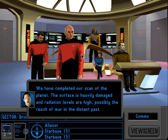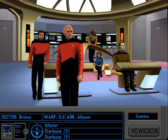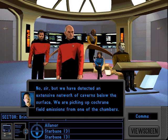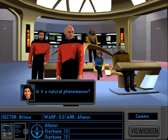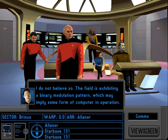We have completed our scan of the planet. The surface is heavily damaged and radiation levels are high, possibly the result of war in the distant past. Are there any life signs? No, sir, but we have detected an extensive network of caverns below the surface. We are picking up Cochrane field emissions from one of the chambers. Is it a natural phenomenon? I do not believe so. The field is exhibiting a binary modulation pattern, which may imply some form of computer in operation.